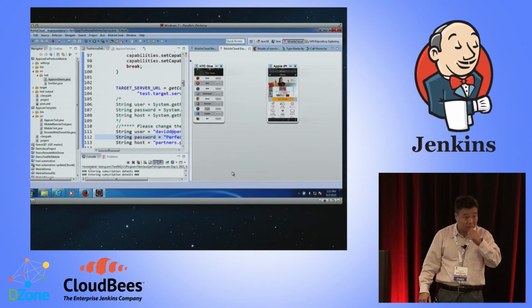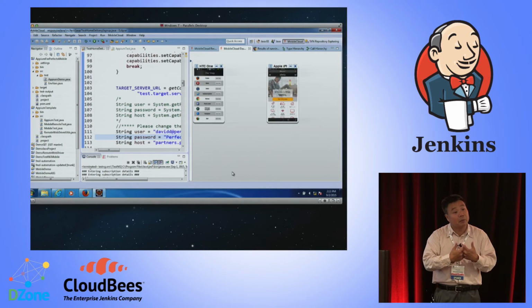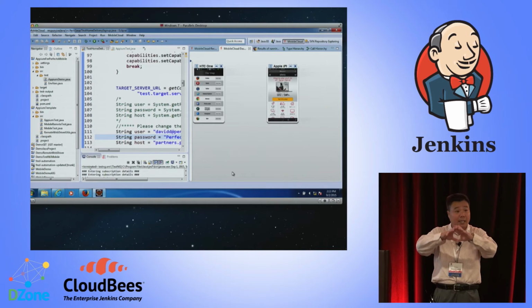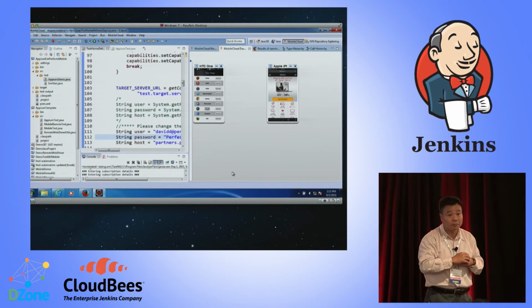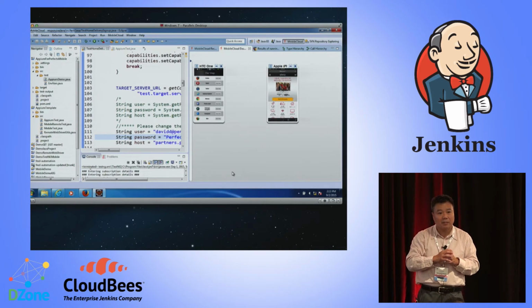Is it built on top of Selenium WebDriver? No, it integrates with Selenium WebDriver. And Perfecto, I think they have a booth here, so if you need a lot more information on them, stop by their booth. But they are a cloud-based solution. How are you able to get yours so fast, though, with the streaming and stuff? I don't know. That's the Perfecto cloud.